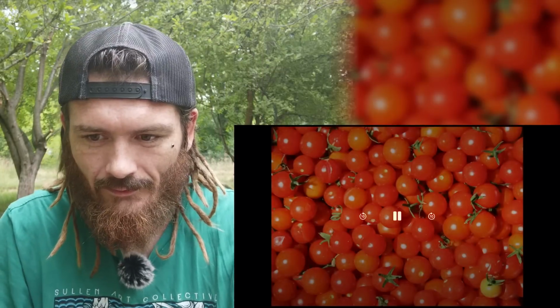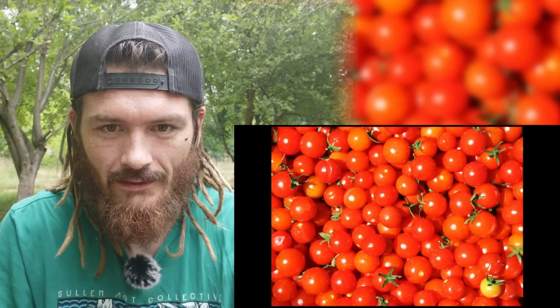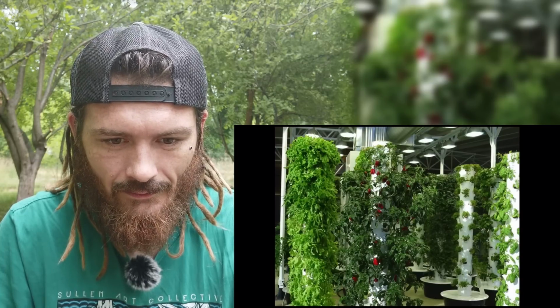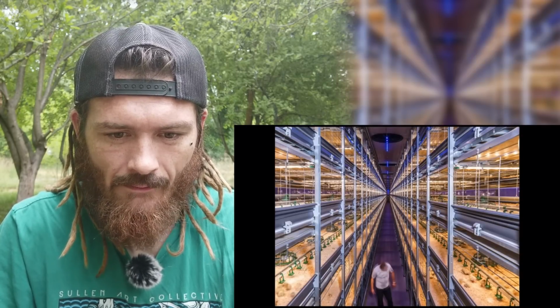But greenhouses are not the only secret behind Dutch agriculture. The country also excels in other areas of food production and technology, such as vertical farming, seed technology, and robotics. Vertical farming is a method of growing crops indoors in stacked layers or towers. This saves space and allows for year-round production in any climate or location.